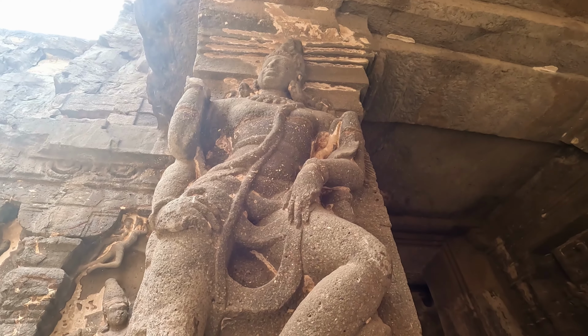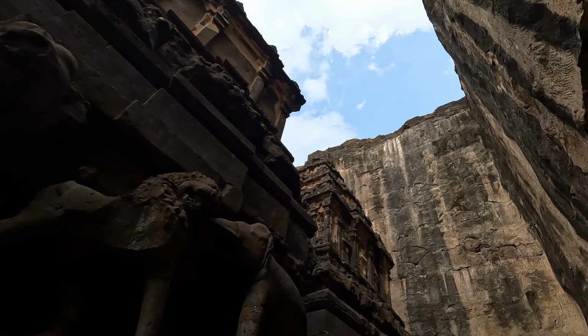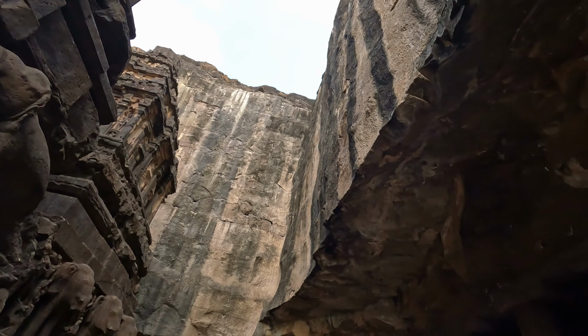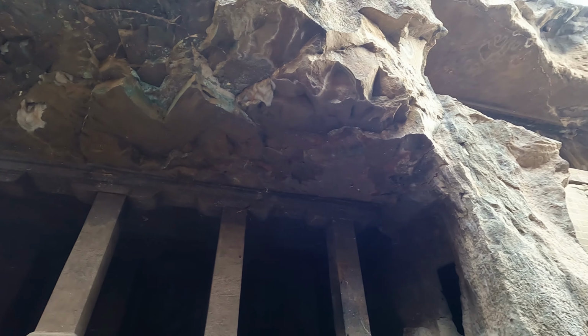This cave was dedicated to Lord Shiva, and it has been cut from top to bottom, which is something I don't know how to imagine, because you're standing so high and you are just looking down, imagining what it's going to look like. I couldn't gather how they did it in that time. By the way, this is almost 1500 years old, because it was constructed between the 6th century AD and the 11th century AD.